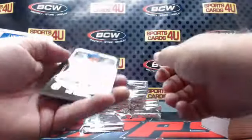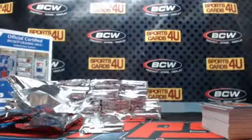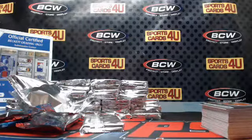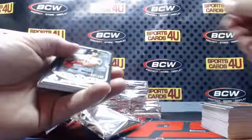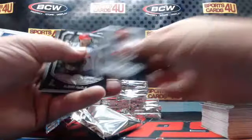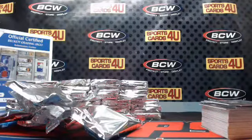Troy Tulowitzki, 31 out of 50. Nolan Ryan as a Ranger. Paul Goldschmidt, Adam Jones. Jim Rice autograph, 32 out of 199, Red Sox. Like Brad always says, if Jim Rice is in the Hall of Fame, why isn't Dale Murphy? 67 out of 150, Red Sox rookie Andrew Benintendi. David Price, Ozzie Smith, Albert Pujols. Prince Fielder, one color patch, 1 out of 50. Meaningful material, Rangers.